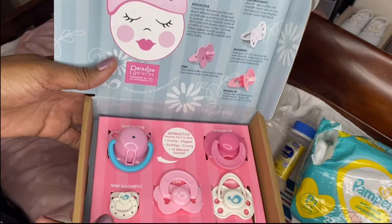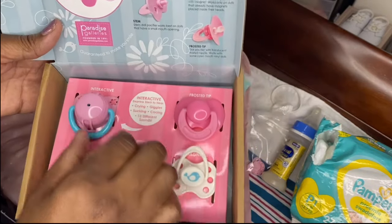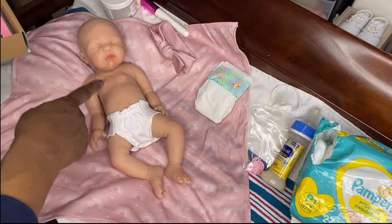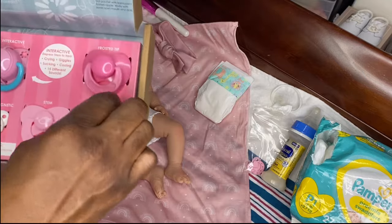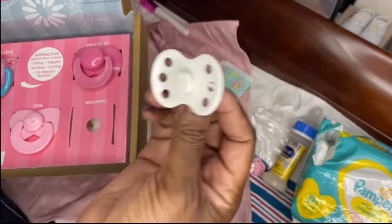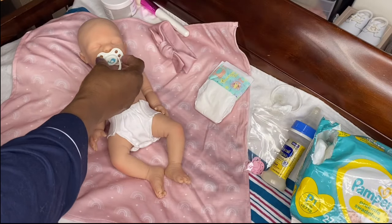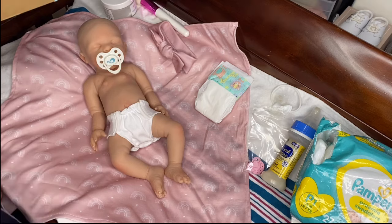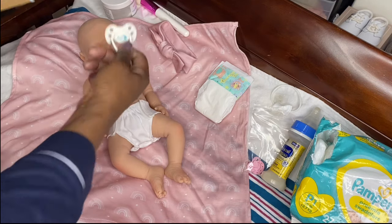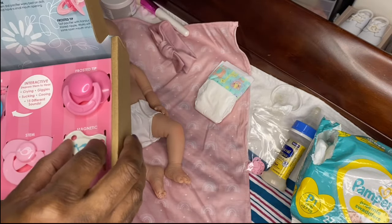And then this is the other little box from Paradise Galleries. Also, these are different pacifiers. This baby has a magnet in her mouth, so we're going to try the passy that she came with. But these are doll pacifiers. This one is magnetic also. Oh, it matches her. So that is how her mouth is. She fits magnetic passies.